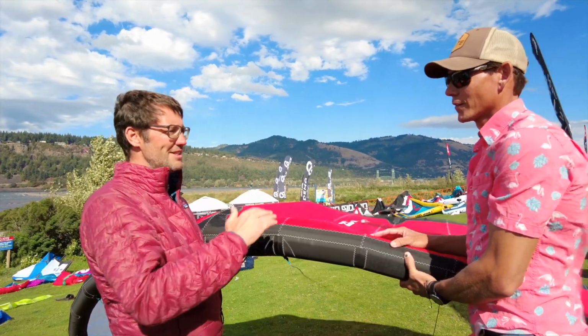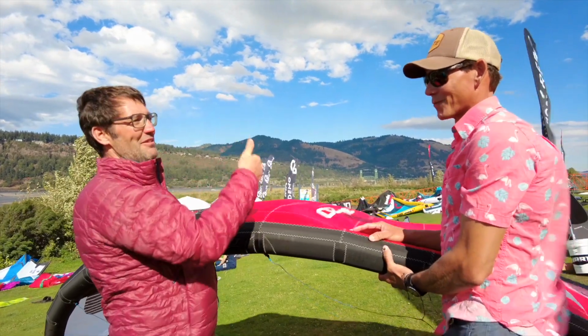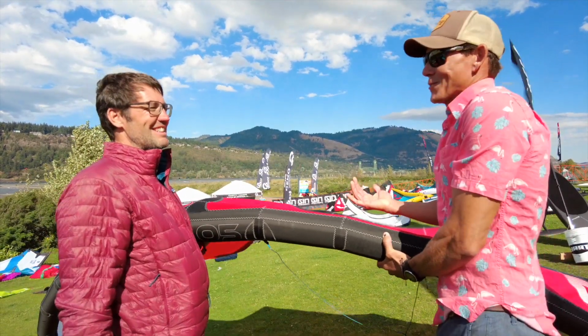And the smoother it is, the faster the air flows across it. Yeah. More air flowing that way, more lift. More lift. So you're saying there's more lift on this kite than prior? How is that possible, man? Who knows, man? More lift, more smiles.